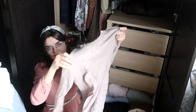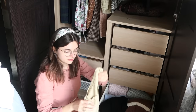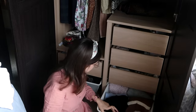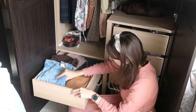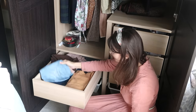My longer sweaters, this is like pretty much all I wear in winter. A little vest top. Do I hang this? Maybe. Maybe I hang that as well. So I have a little pile of t-shirts here that's gonna go into storage. And then on the other side here, bottoms. This is a new pair of jeans that I'm definitely still gonna wear.